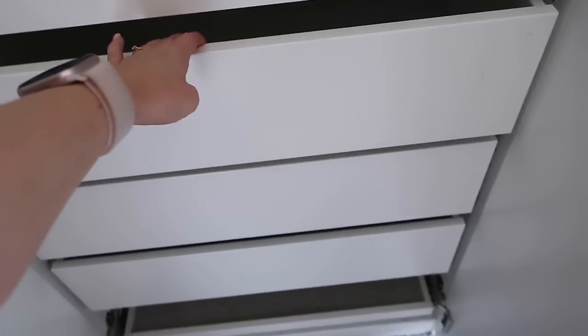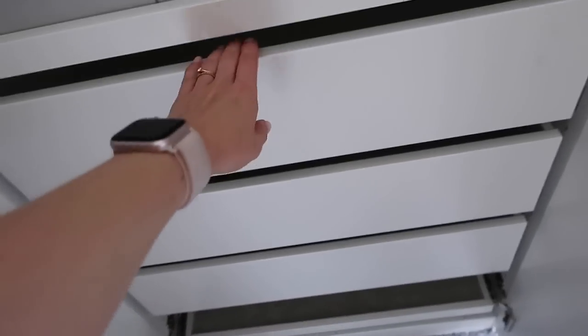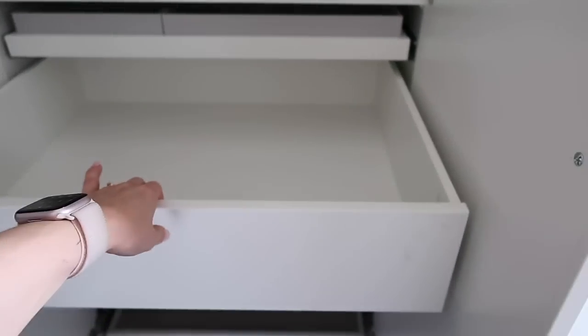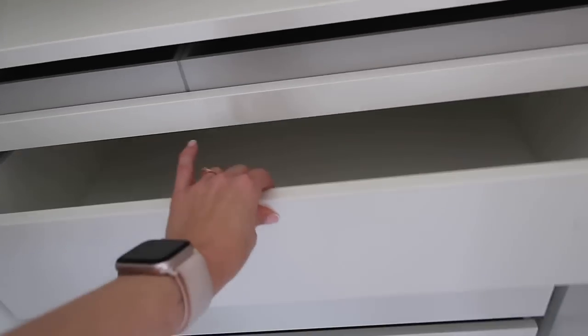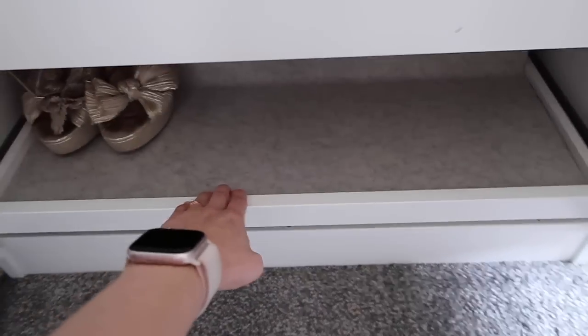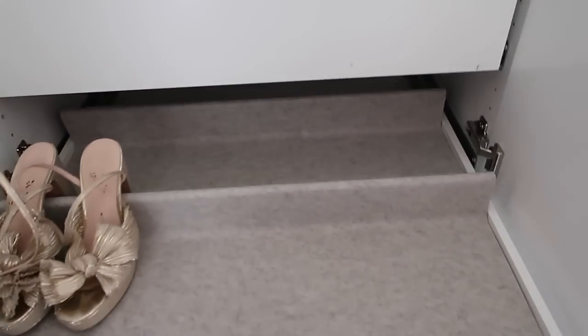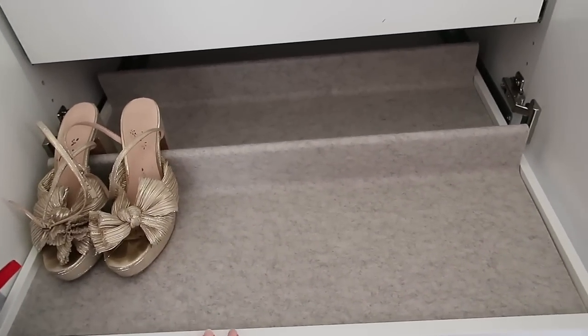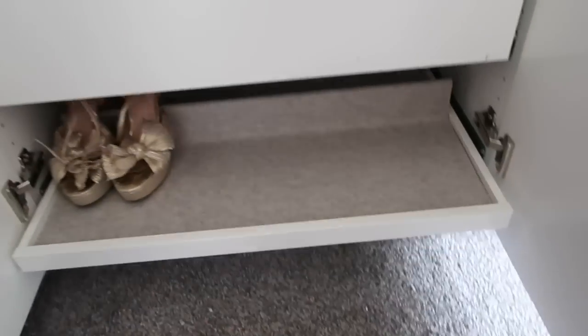But underneath that we have three doors, and again, I did not expect these to be quite so deep. They go so far back, so I've definitely got so much room in here. And then at the bottom I have got a shoe organizer as well. So this wardrobe is filling all of my requirements. It's got space for absolutely everything.